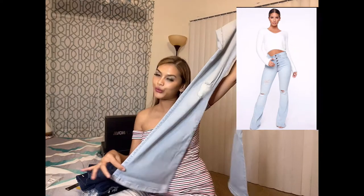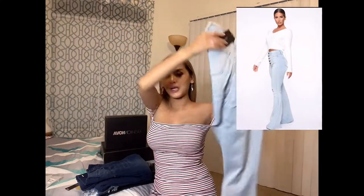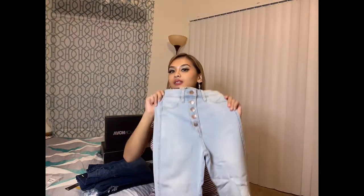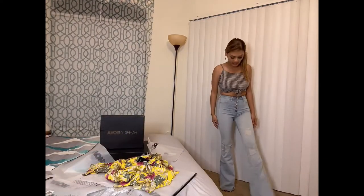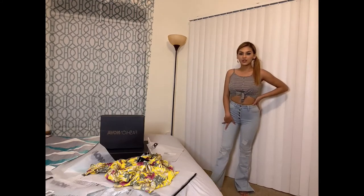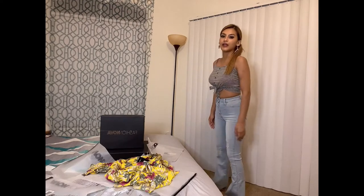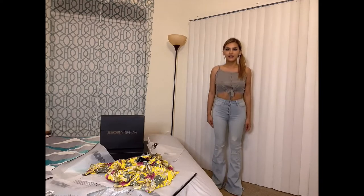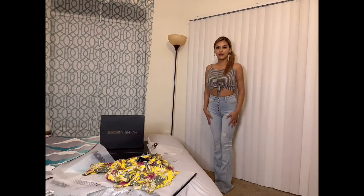Style ngayon, kaya, tapos high waist. Size 1. So, let's try this out. So this one is more baggy. Although this is size 1, they're taller than us, kaya talagang haba. Ayan. Haba para kahit na naka-ano na ako.